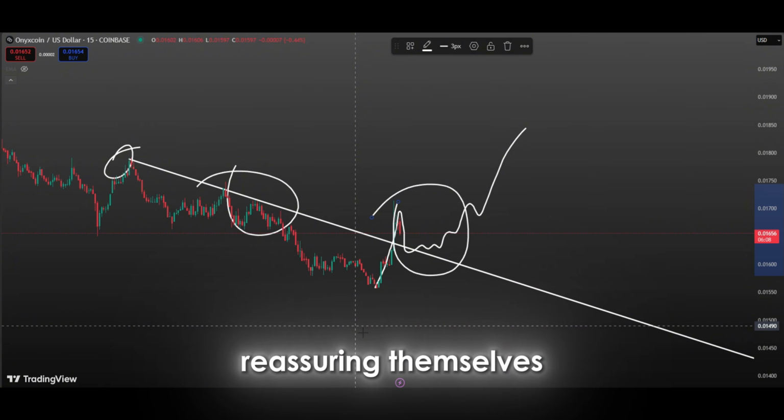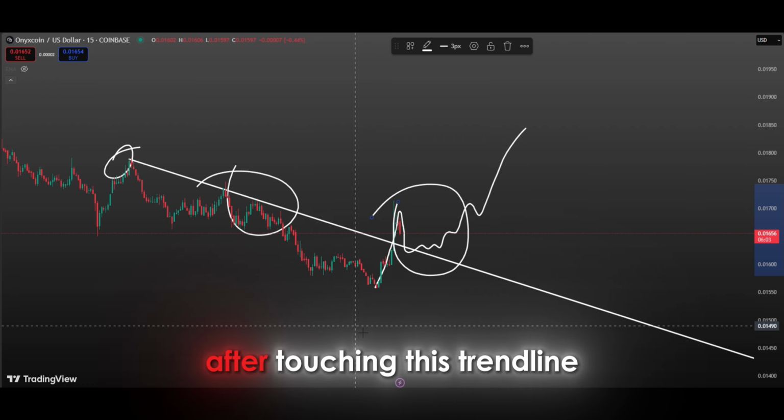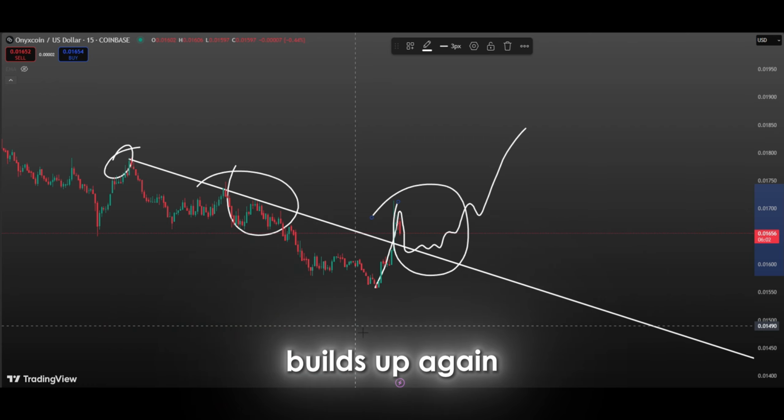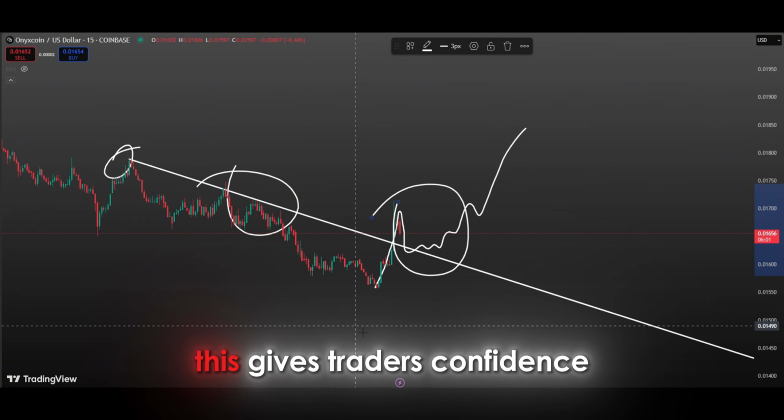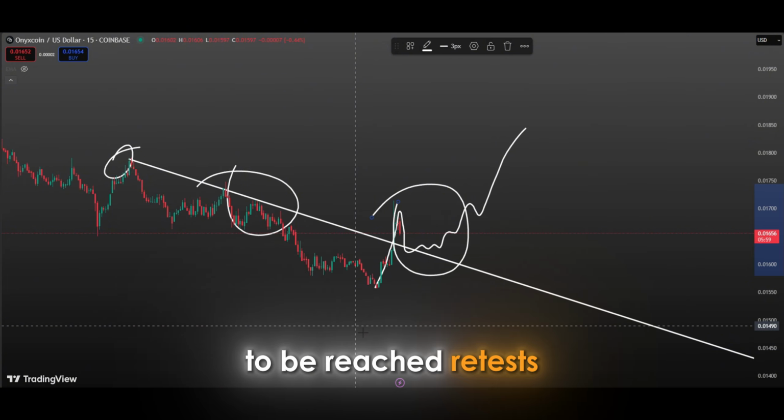The retest process is very important in technical analysis because such levels are critical decision points for both buyers and sellers. If the price reacts upwards after touching this trend line and buying pressure builds up again, this gives traders confidence. This paves the way for higher price levels to be reached. Retests after trend breakouts signal healthy uptrends in terms of technical analysis and often mark the beginning of a new bull run. The fact that this downtrend has pushed the price down many times in the past makes this breakout even more meaningful and powerful.